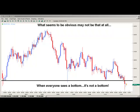Here comes number 4. It's got to do the same thing again, right? After all, this is a dollar yen bottom here, right? Because we're on the dollar yen 4-hour chart.